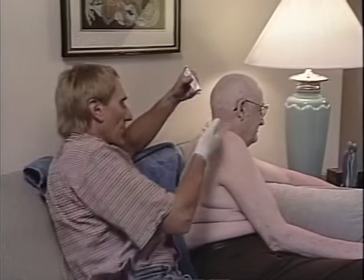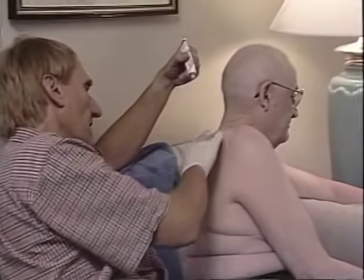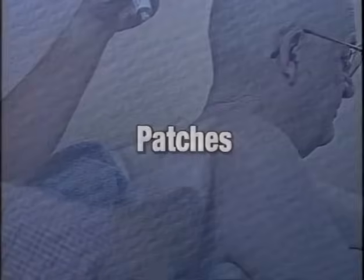Ointment should be applied as directed and not too thickly. Apply cortisone cream and ointment in a thin film. Wear gloves to protect your hands. For smaller areas, you can use a cotton-tipped swab.